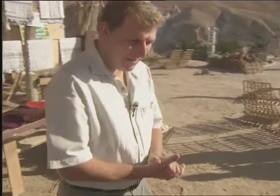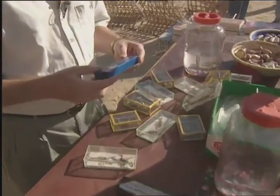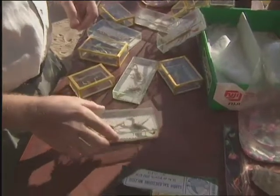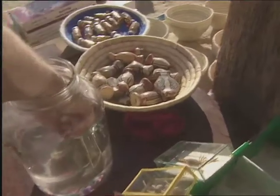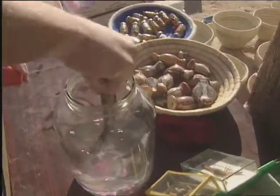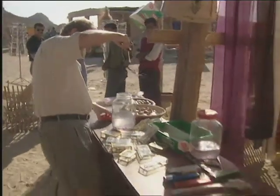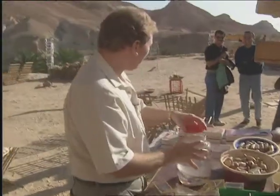Must get something for the mother-in-law. Something like these knick-knacks or something. These are rather interesting. No, I don't think she'd like those. What's in here? This is interesting. Water and snake. Oh my god, it's alive! Get back in! I don't think the mother-in-law would like that. How much are these? I'll have two.